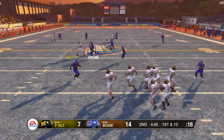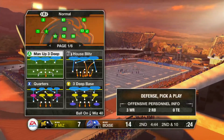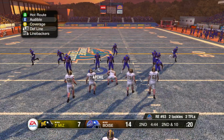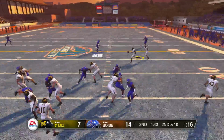He drops back. Pass is tipped away. I tell you what, Kirk, if that receiver doesn't get more aggressive, this defense is going to be knocking the balls down all game long. You're absolutely right. That was a heads-up play by the corner, but it would have never happened if the receiver would have come back to the ball instead of waiting for it to fall into his lap.